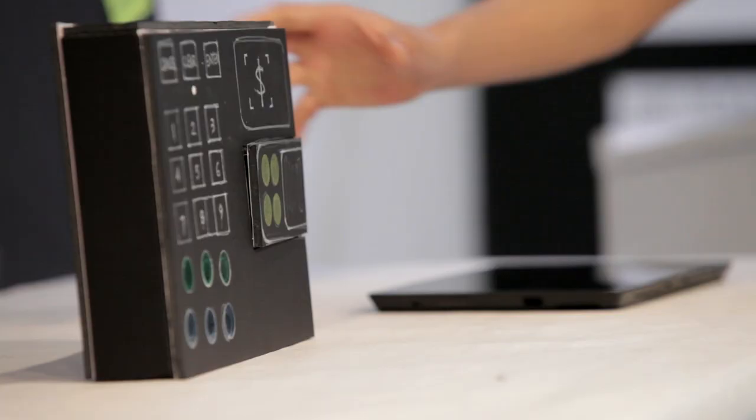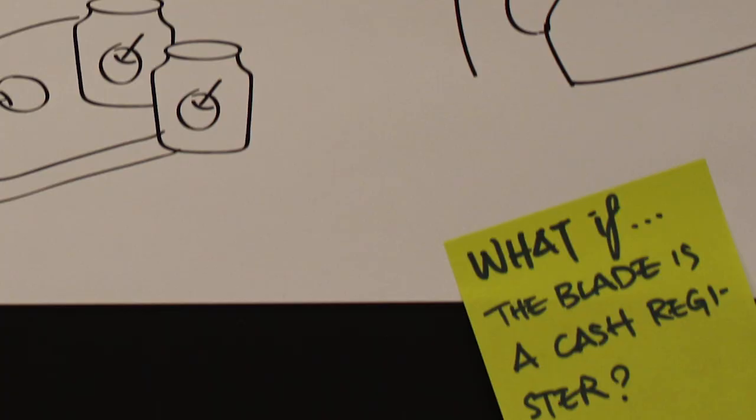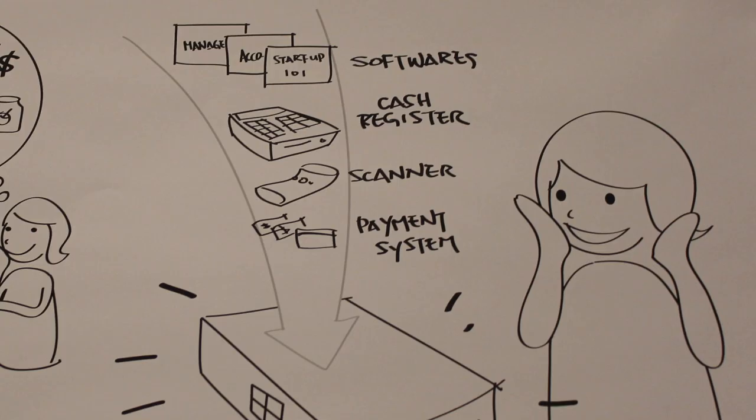Printed media like newspapers, coloring books, magazines. Interactive wallpaper. It's a cash register. This is in a box by Microsoft that I can use with my tablet. Can help this lady to start up and expand her business.